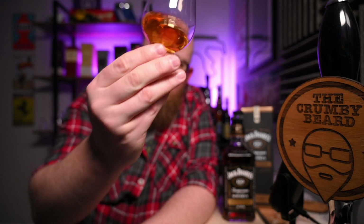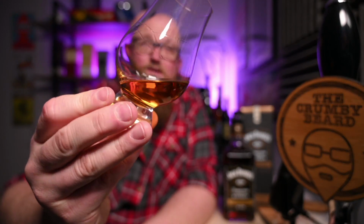In the glass then, it's got a nice, rich golden colour. It looks well aged, if I'm honest. Whether there's any additions in here or not for that purpose, I don't know. But yeah, it's got a nice, almost. I'm actually struggling in the light with this one to get a proper reading on it. It's a deep honeyed colour, I think is probably the safest way to describe it.